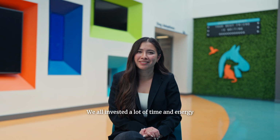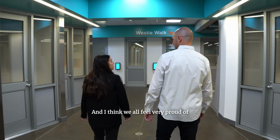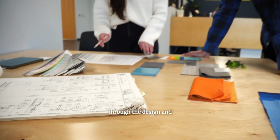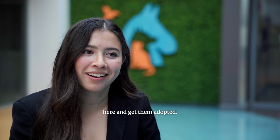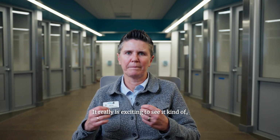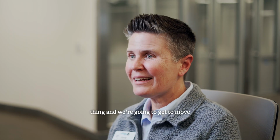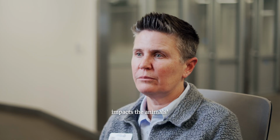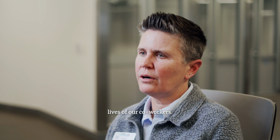We all invested a lot of time and energy into making this project the best that it could be, and I think we all feel very proud of what we've been able to accomplish through design and construction, and we're all really excited to get the animals in here and get them adopted. It really is exciting to see it kind of, like, wow, we're actually gonna finish this thing and we're gonna get to move animals back in here and see how that impacts the animals' lives that we're trying to take care of and how it improves the lives of our coworkers.